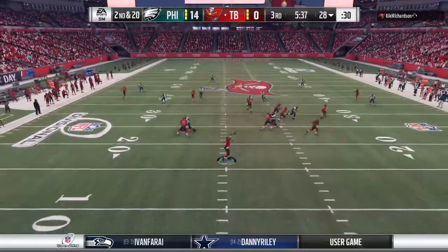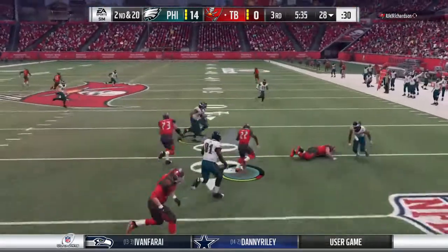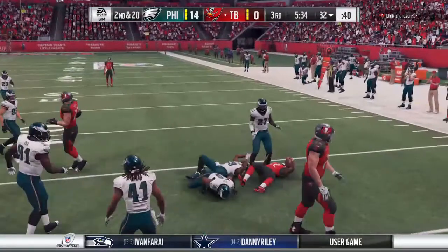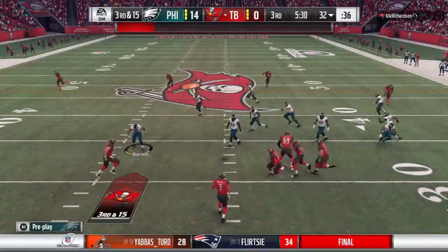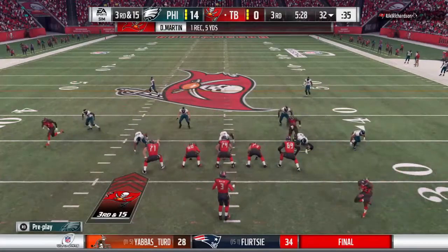Now a second down throw for Winston. They set up the screen to Martin. And he's able to get out to the 32, brought down there. Give him 5 on the screen play, and that'll set up a third down.